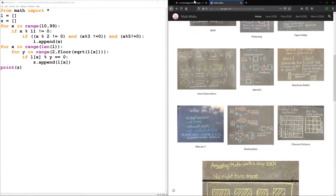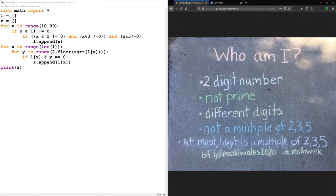Who am I? So, who am I questions are usually asking for a number. And as you see, the number has to be a 2-digit number, not prime. All of the digits have to be different. It cannot be a multiple of 2, 3, or 5, and at most, one digit is a multiple of 2, 3, or 5. So, let's tackle this from the starting clue.